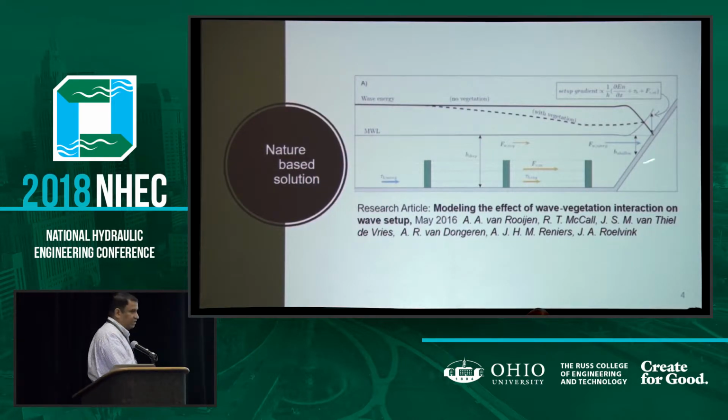This is something I came across yesterday, and if you see this, when you have vegetation inside this channel or the coastal areas, what happens is, when you have no vegetation, the wave energy profile is like this. The moment you have some vegetation, the wave energy drops down wherever you start the vegetation and then drops by the time you get to this one.